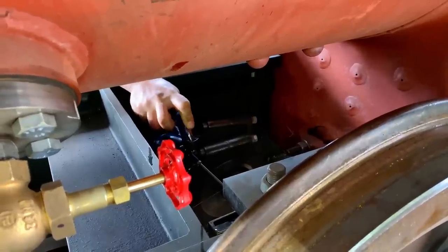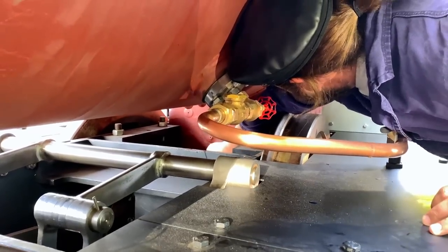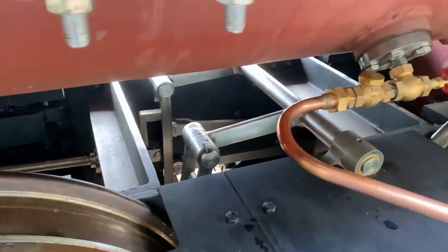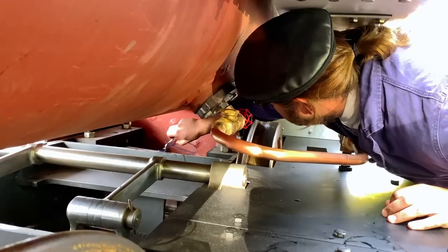So awkward. This is stupid. Stupid, stupid, stupid. I thought we'd have automatic things fitted to this.